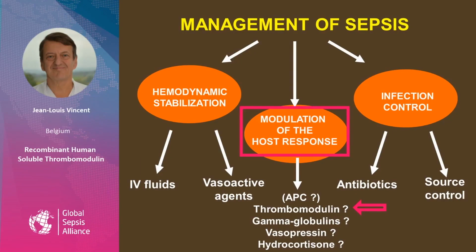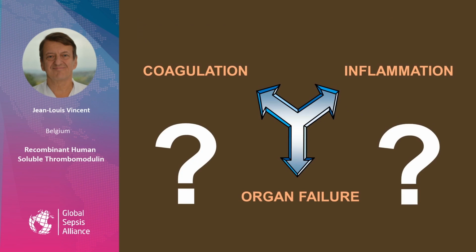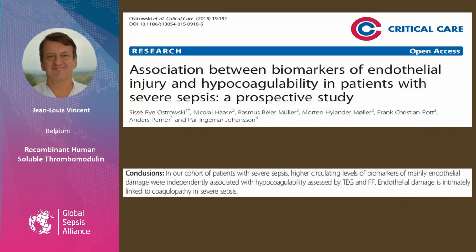It's indeed exciting to address this topic. As you can see from this first slide, the management of sepsis has three components: the infection control, the hemodynamic stabilization, and what we will speak about now is the use of thrombomodulin as part of the modulation of the host response. We know that the endothelium is a very important target in sepsis and other acute diseases, and there is an interaction between the coagulation system and the inflammatory response.